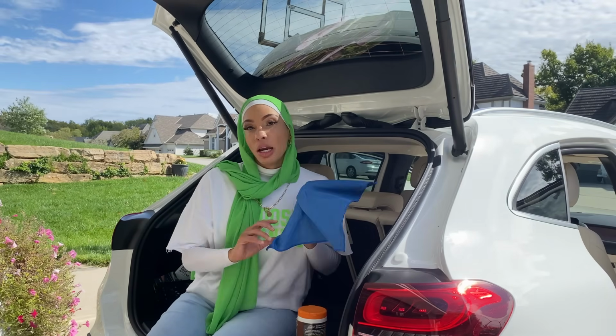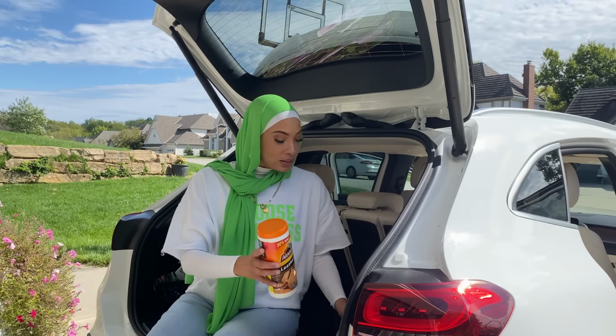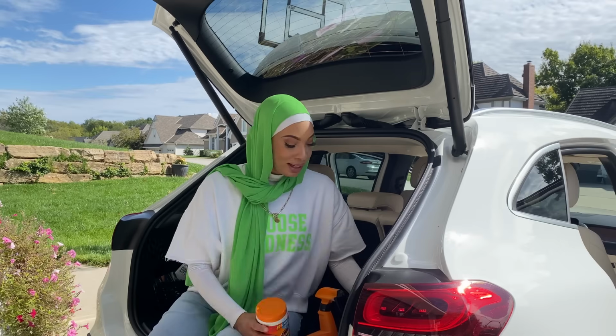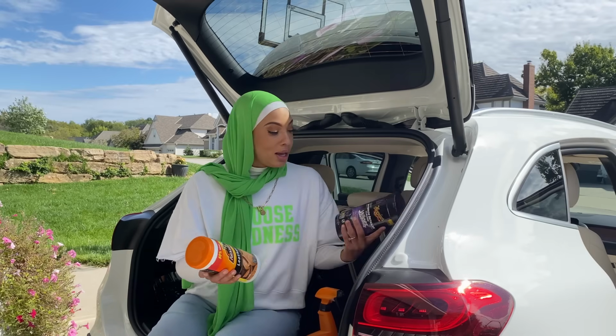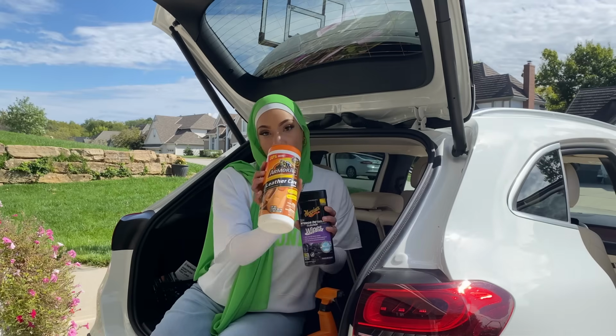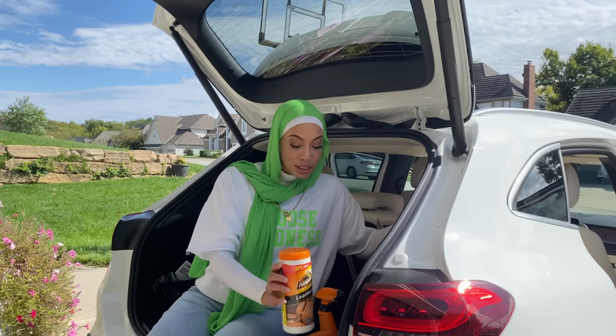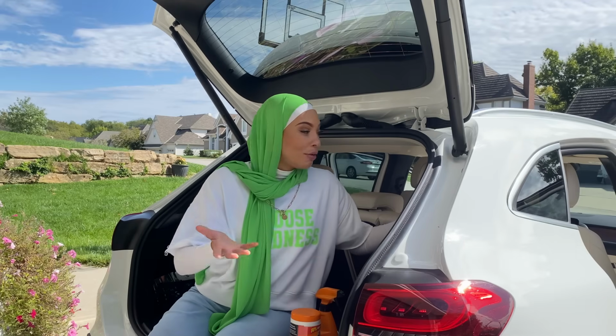I normally use a microfiber type of cloth to clean my car. And I love these. These are the things that I use. I didn't even know about this, I swear. I use these interior wipes as well as these leather care wipes because you don't want to damage your leather seats, especially if you want to sell the car after a certain time. So I want to keep everything brand new.